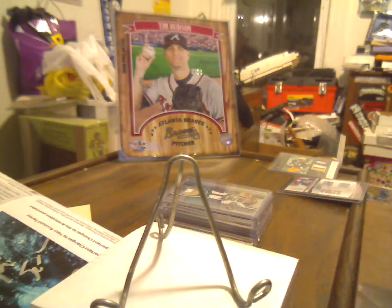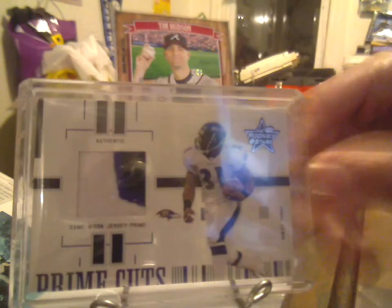This one will probably end up going to the Ravens fan, Eric. This one does say prime. 2004 Leaf Rookies and Stars Prime Cuts Jamal Lewis, black, purple, white, and the patch, and then on a white jersey.